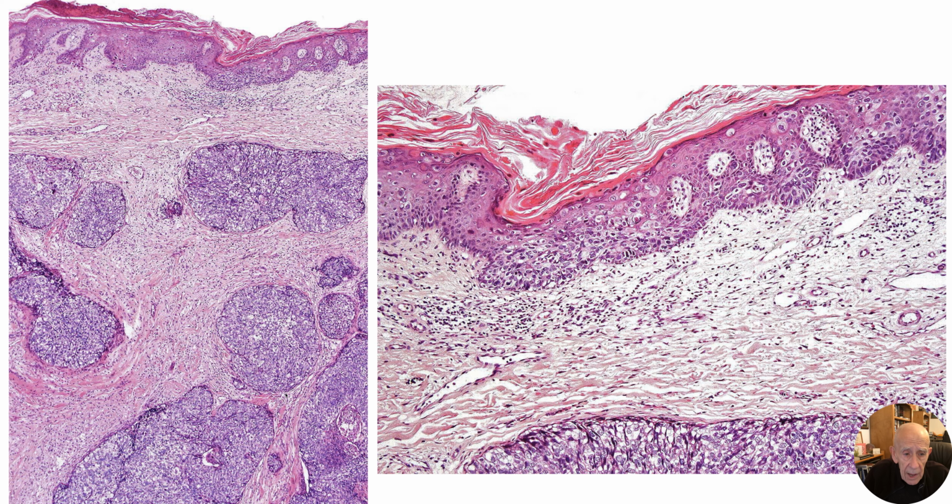This is from the eyelid, and you can see very obvious large expansile nodules in the underlying tissues. And I think even at this magnification, you can make out vacuolation, which would raise the possibility of a sebaceous tumor, or you might wonder about a clear cell tumor of some sort, carcinoma or hidradenocarcinoma. And there's overlying Paget's disease shown on high power on the right.